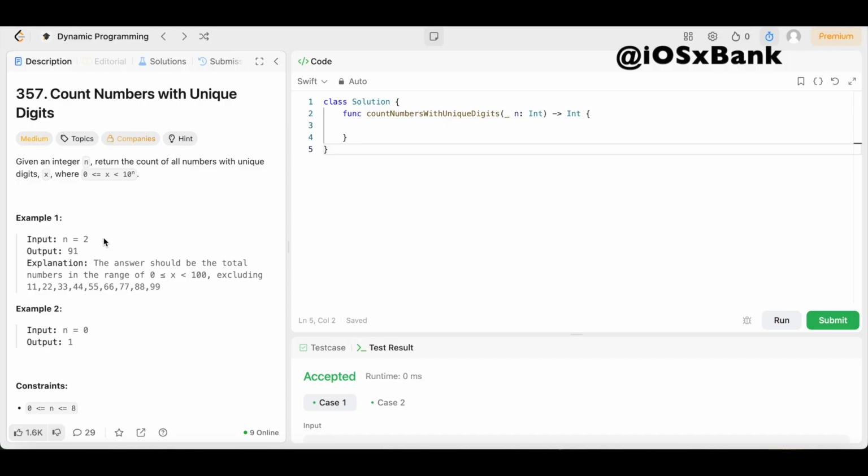So let's break this down one step further so we can really understand what's going on. In this case, n equals 2, that means we want to return the count of all numbers with unique digits, which is x, where 0 is less than or equal to x, and x is less than 10 to the nth power. In this case n equals 2, so 10 to the second power is going to give us 100. That's where this 100 comes from.